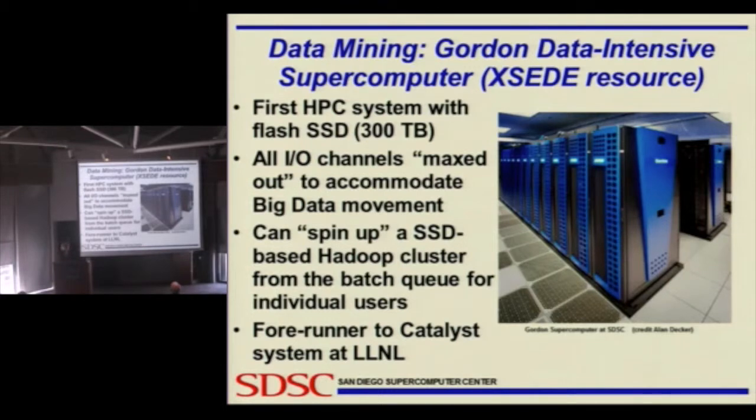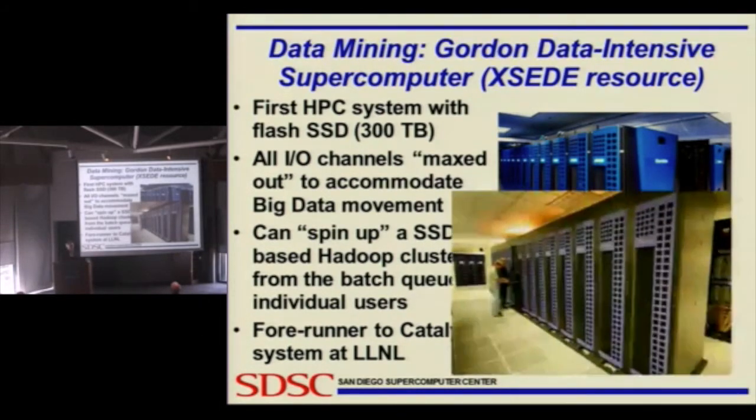This computer, which I think was really a pathfinder, I think we actually beat the DOE labs here, is a forerunner to the Catalyst system. Catalyst is a new data-intensive system that they operate at Livermore. And gosh, doesn't it look just like Gordon? Well, in fact, it is Gordon. It's just that Appro got bought by Cray, and so the name changed from Appro to Cray. But you can see it's the same hardware.